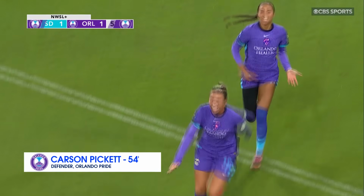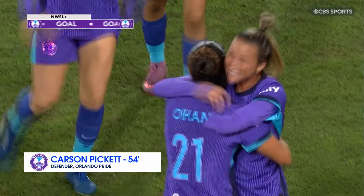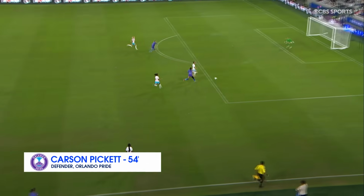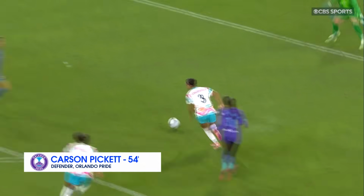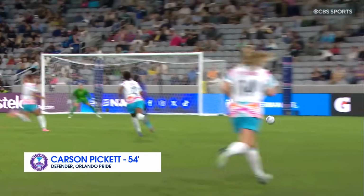Pickett scorches the strings. Orlando regain the lead. It's 2-1. You know, Oyane just takes a little glimpse, sees Allie Watt. I don't even think she's seeing Carson Pickett there with the ball. But when you play it in behind a high back line, there's options. And as this goes beyond Watt, Pickett, first time, right foot, back of the net.